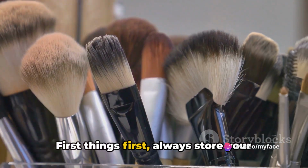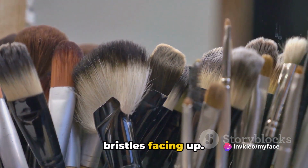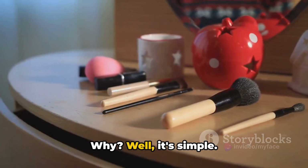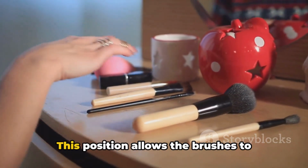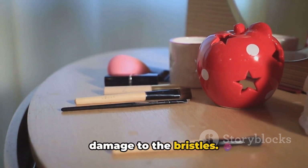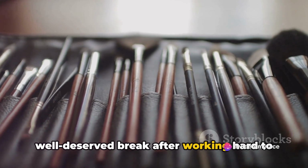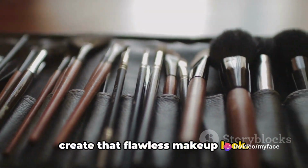First things first, always store your brushes in an upright position, with the bristles facing up. Why? Well, it's simple. This position allows the brushes to maintain their shape and prevents any damage to the bristles. Think of it as giving your brushes a well-deserved break after working hard to create that flawless makeup look.